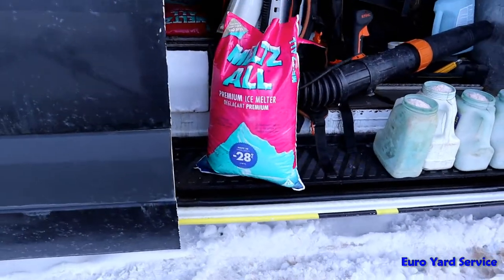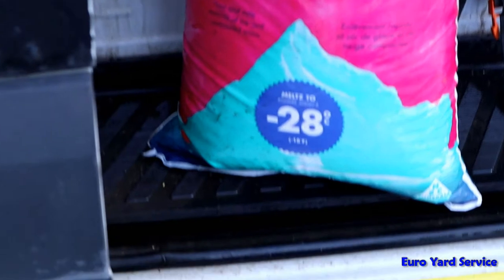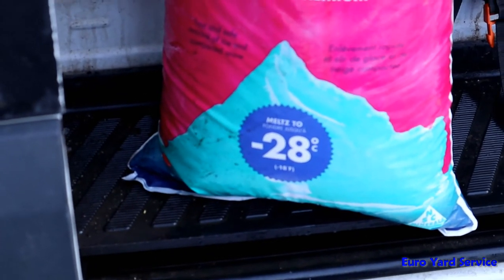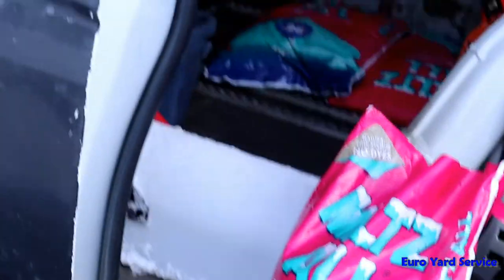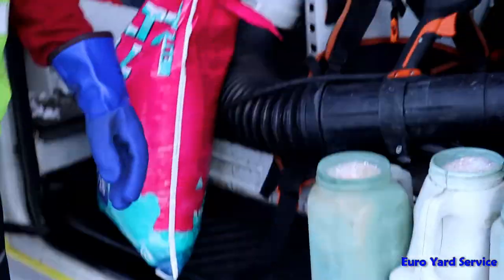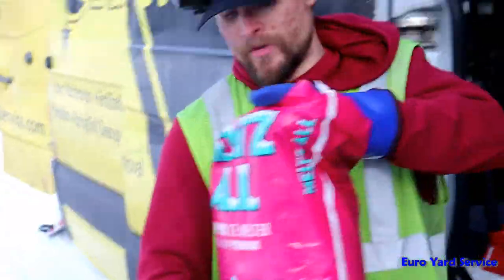Melts all, and I'm zooming in on that. Minus 28 Celsius. You want to fill the hopper? Put it in. Put it all in. Please dump it.